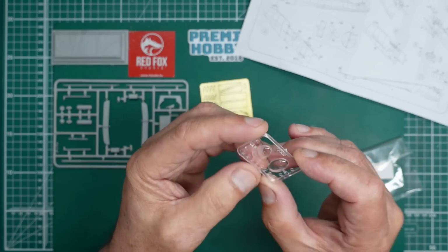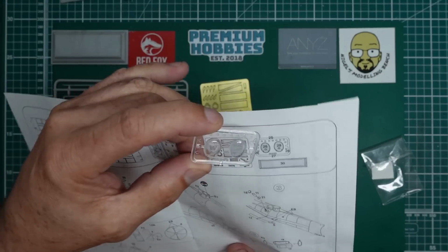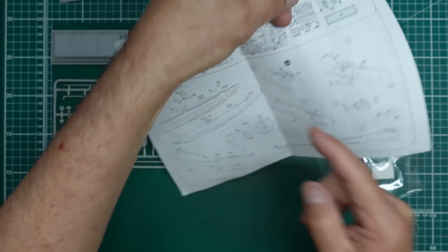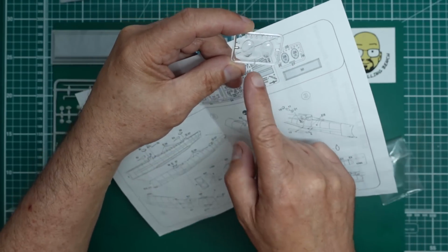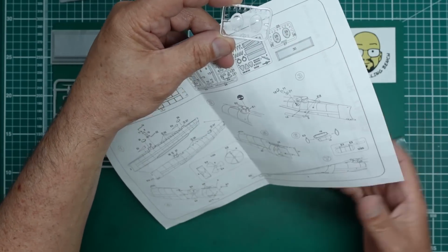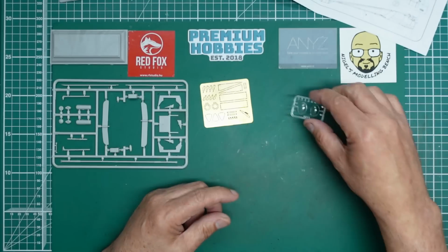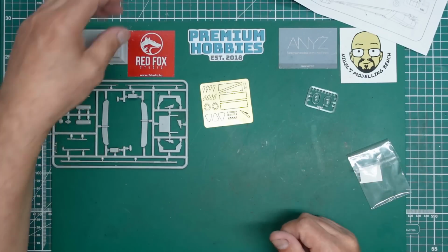You can see on this clear sprue, you hold it this way up and you can see from the instructions we have 25 across the top, which are the main portholes going in the top, and then we've got these 27 across the bottom, which are the small ones, and they're going in the sides there, and then we've got 26 on the sides. I've measured them, they all seem to be like 2mm and 1.6mm. I'm not going to use them, probably because they're going to be difficult to get in there nicely.